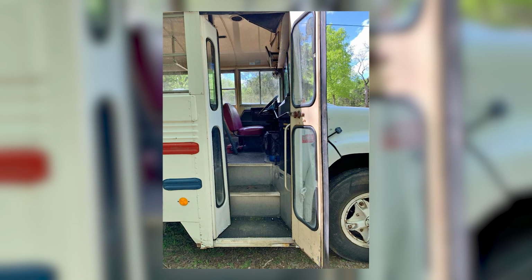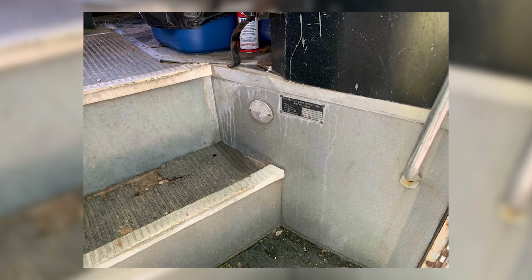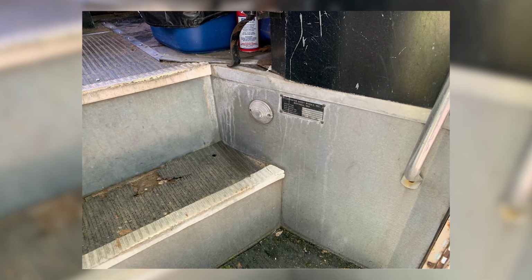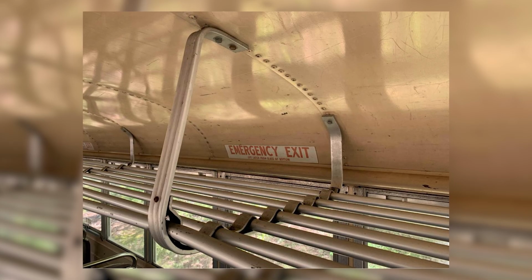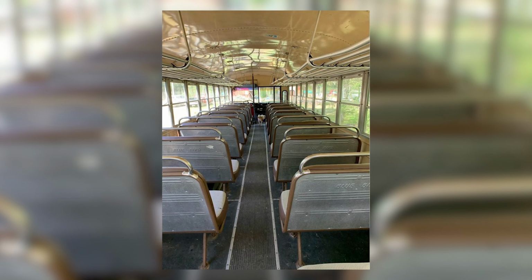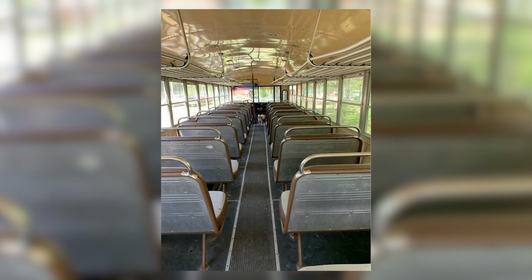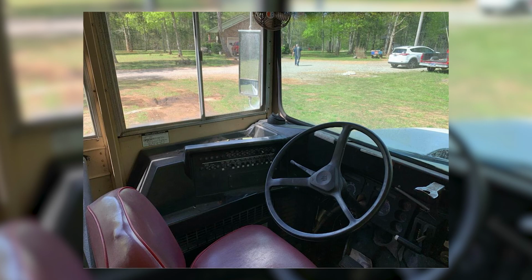Coming into the bus, we have the classic Carpenter manual 1-in, 1-out door. We can see the build plate, and it looks like the stepwell tread might need to be replaced on both steps. There's overhead storage in there, which is great. Looking from the back of the bus to the front of the bus, we can see that there are a bunch of metal back Bluebird seats. No idea where the Carpenter ones went, but to see this amount of metal back Bluebird seats in any bus is not something you see every day. Here's the driver's area of the bus.